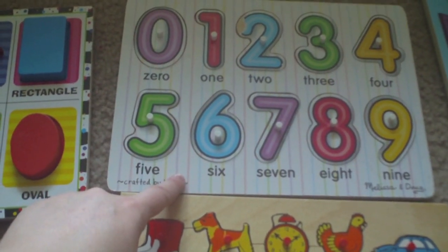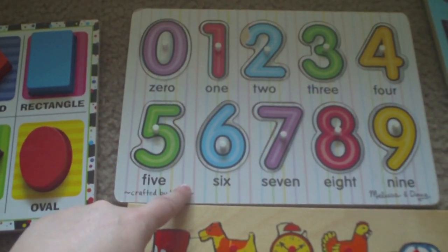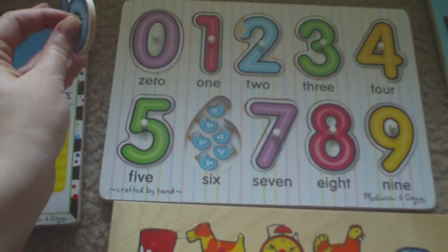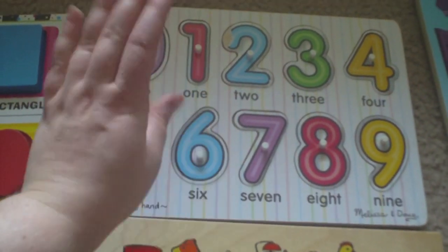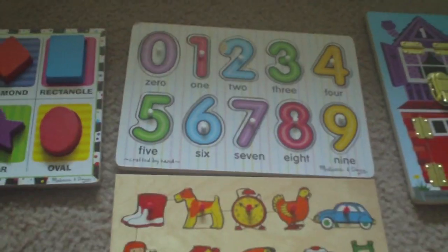Again, I like that it has a nice basic background that's not distracting at all, and I like that when you pick it up, it doesn't say the shape, but it gives you an opportunity to count. And counting is always a great thing.